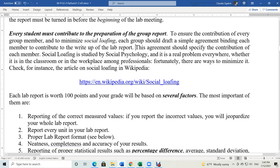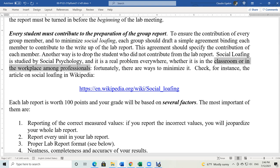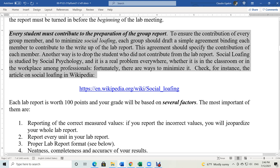Social loafing is studied by social psychology and it's a real problem everywhere, whether it happens in the classroom or in the workplace among professionals. It sounds strange, but it does happen. Fortunately, there are ways to minimize it. Check, for instance, the article on social loafing in Wikipedia.